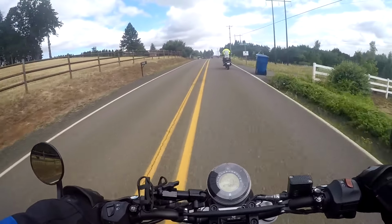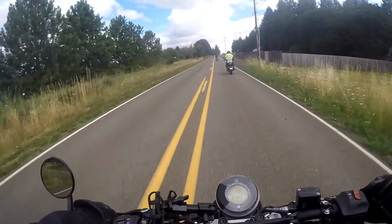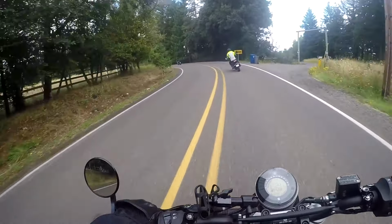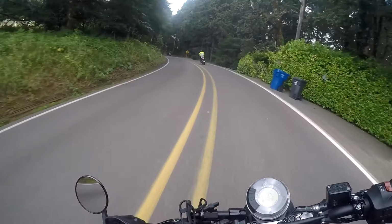Power to weight ratio is aces. It's a confidence-inspiring, agile bike. I say that a lot, but I like it. I like it a ton. I mean, seriously, I would consider this motorcycle. It's not going to replace my Versys for the things I do on the Versys, but it definitely could replace the Grom for everything I do on it. Frankly, it's not that much more expensive.